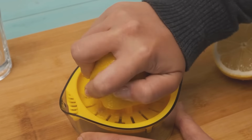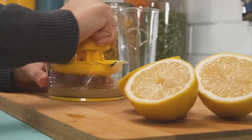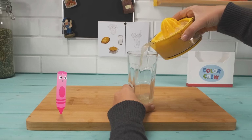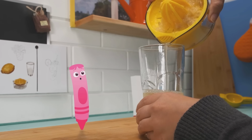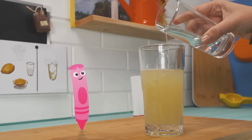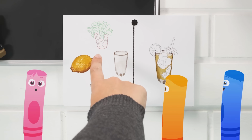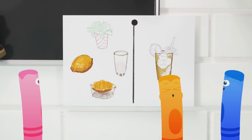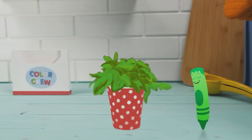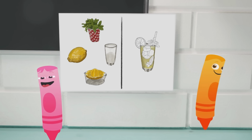Okay. Now it's much easier. The juice is coming out. Much better. So we'll pour the juice in the glass. And add some water and some sugar. Can you draw some mint? Mint, thank you so much. That's great.